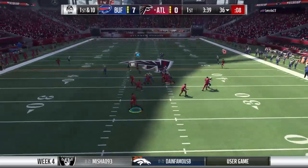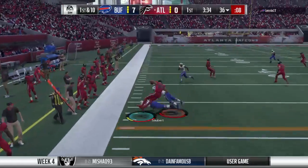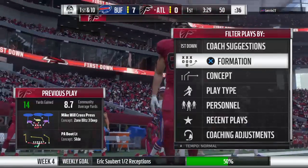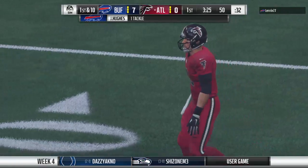This time Ryan will throw. It's a short one here, complete to the tight end. And he gets this one to midfield before he's brought down. A good gain of 14 there, and it moves the chains.